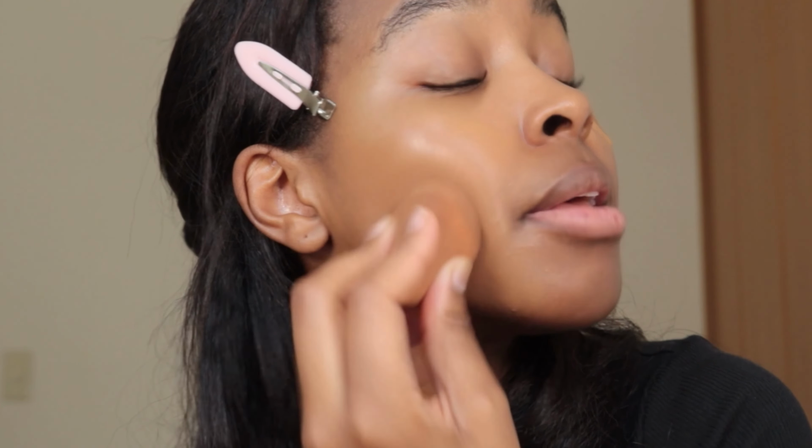I only do 2 pumps of this foundation. As of late, I've been smacking it into my skin. Before, I was just gently tapping it. But these days, I'm pounding it in very hard.